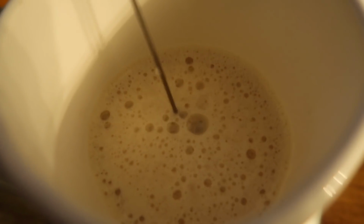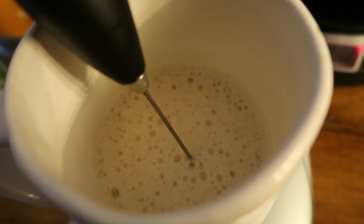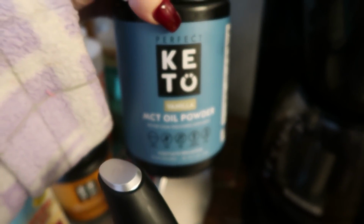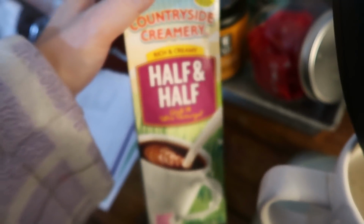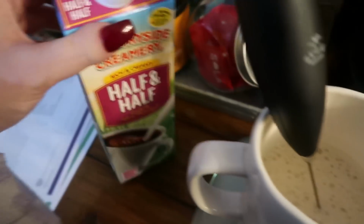So in here I have a tablespoon of Kerrygold butter. I have a scoop of the Perfect Keto Vanilla MCT powder. And in here, I have 30 grams of half and half. You can use heavy cream. I'm using half and half because that's what I have.